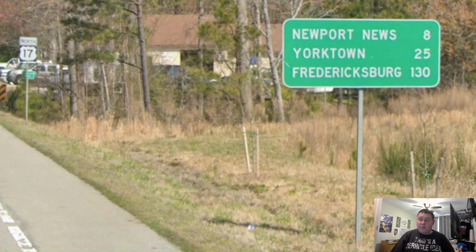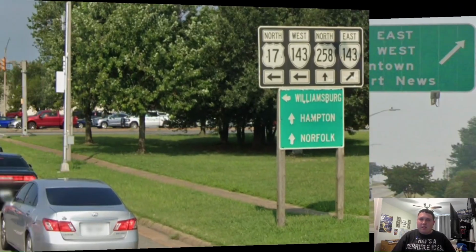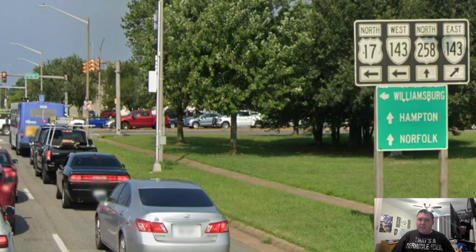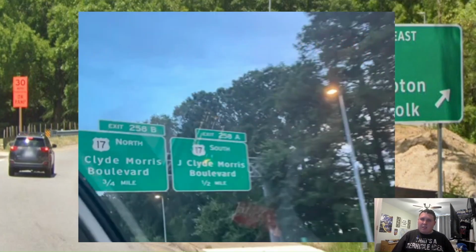And at our next mileage sign, we get Fredericksburg on the bottom line at 130 miles away. That's pretty awesome. Here we're meeting US Highway 60, and it's signed for downtown Newport News. And we're signed north for Hampton and Williamsburg. Here we're splitting off from US Highway 258 as it's signed north for Hampton and Norfolk, and we're signed north for Williamsburg. Now we're meeting Interstate 64, which is signed east for Hampton and Norfolk. And let's see what we're signed for on Interstate 64. Oh man, we're signed for the Kentucky treatment here in the Northern Tidewater area.